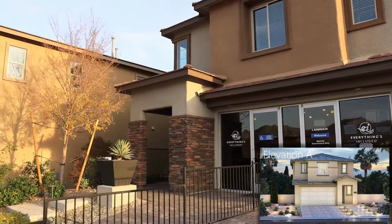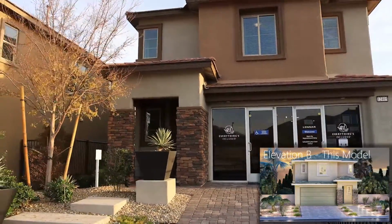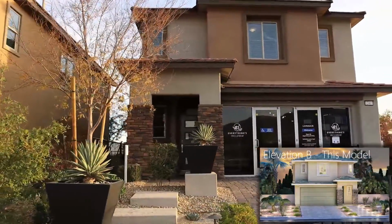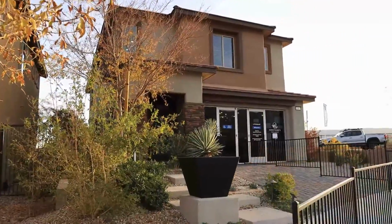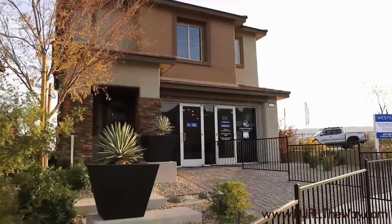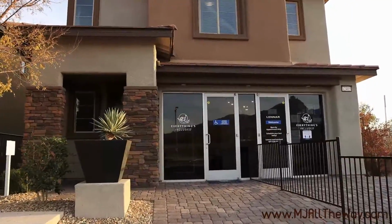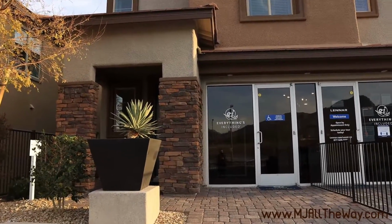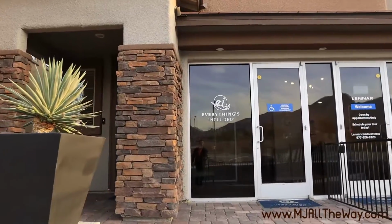This home was used as the office for this community. That's why you're seeing the windows where the garage would be. Normally you're going to get an insulated garage door where those glass windows are. You're also going to get the pavers on the walkway and the driveway, as well as a Ring doorbell. The landscaping in the front will be included and complete with a drip irrigation system that runs straight into the backyard.